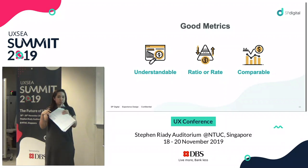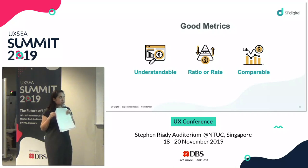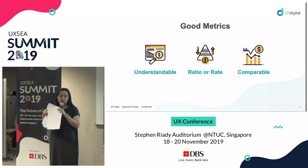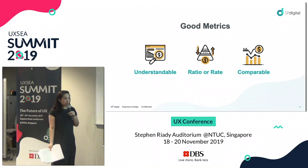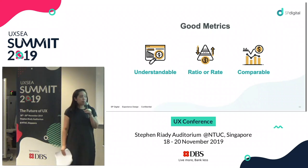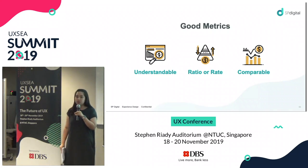When it comes to metrics, there are three signs of good metrics. First, they are understandable not only by you, the researchers, but also by the stakeholders. Second, they are a ratio or rate, so that you can see the growth, whether it's 70% or 50%. And they should be comparable, so that you can compare with your previous iteration, for example.